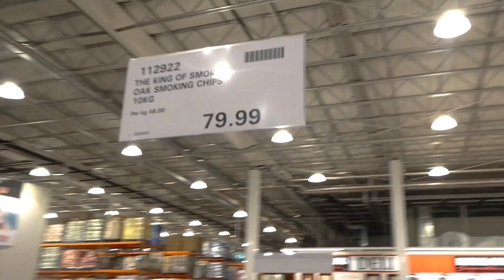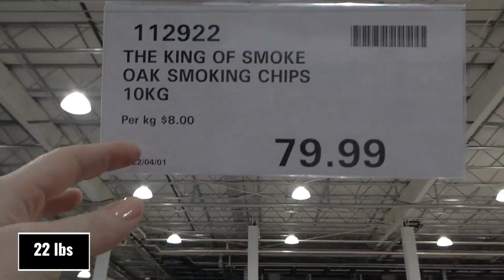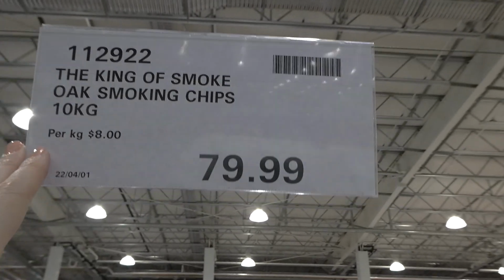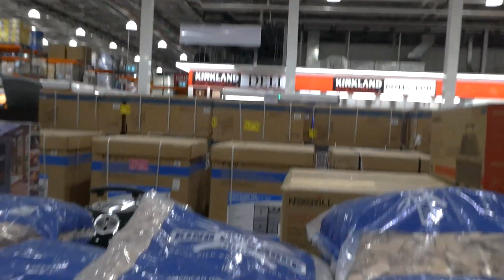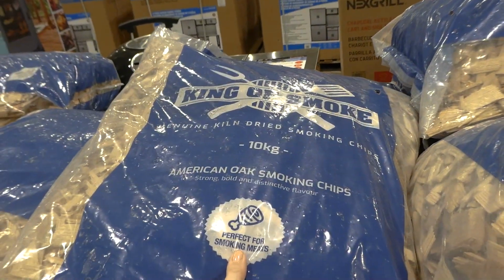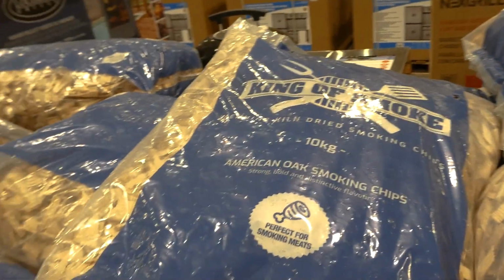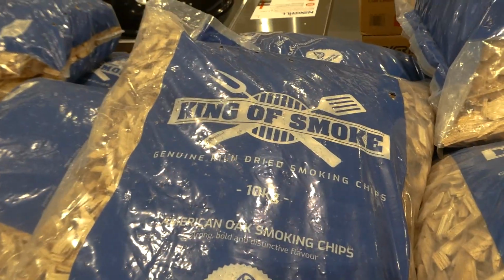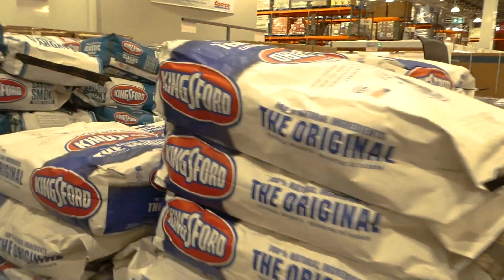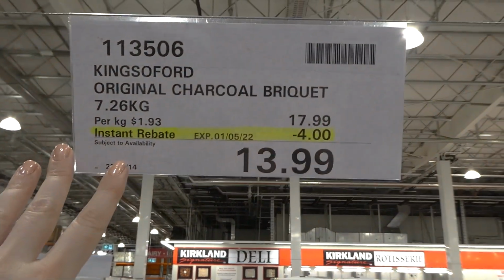And then there's the King of Smoke Oak Smoking Chips. This is 10 kilos, or roughly 22 pounds, for $80. So there's these ones here. You can just see their wood pallets. This is perfect for smoking meat. American oak smoking chips, strong, bold, and distinctive flavor. And they're dried.